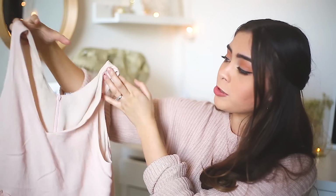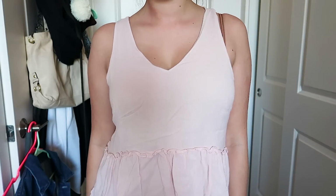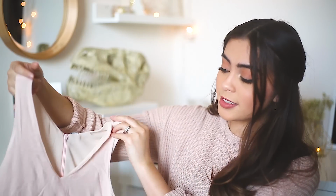And the last thing in this haul is this pink sleeveless blouse, which I have already worn quite a few times. It looks so cute paired up with different jackets and outfits. And there's a little bit of layering going on with a bottom layer coming out. This is definitely a very versatile piece. I really love this. Alrighty guys, so that was it for today's haul.